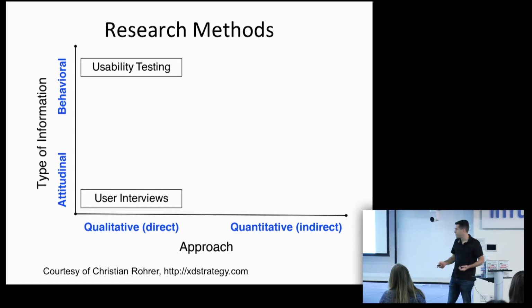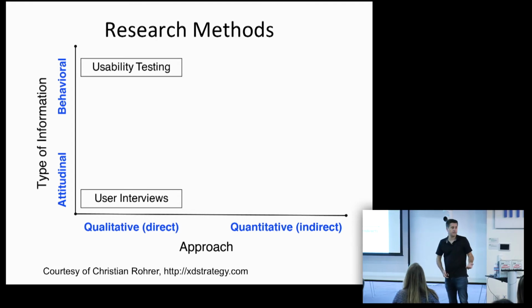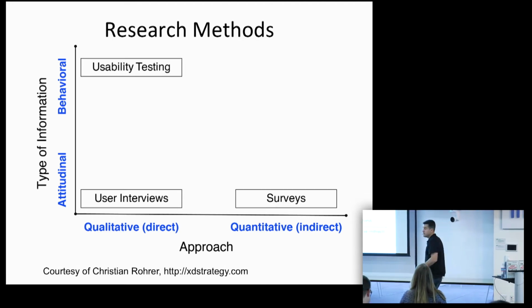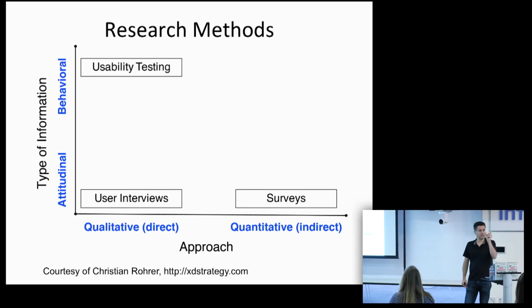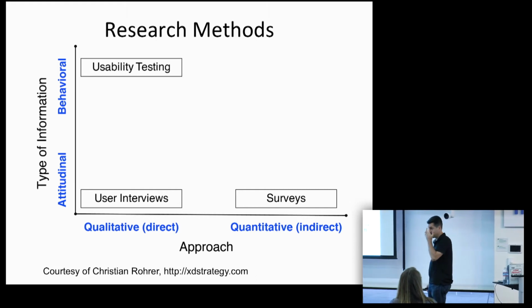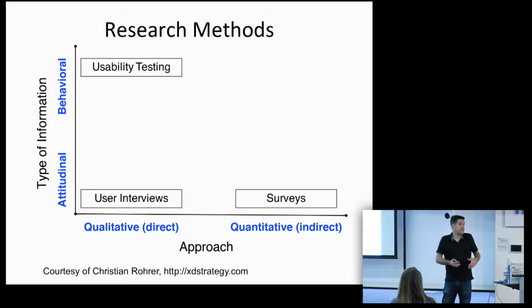Bottom right, we have quantitative. So attitudinal but quantitative. Anybody know what's down there? You're asking people their opinions, but you're getting a lot of people's surveys. That's right, surveys are here, right? And NPS is a survey where you ask people 0 to 10, and the format of the question is very structured. Now in the book, I talk a lot about, and a lot of product experts tell people to be careful with surveys because it's really easy to misuse surveys.